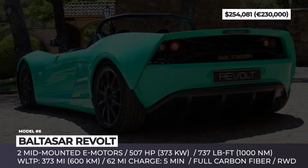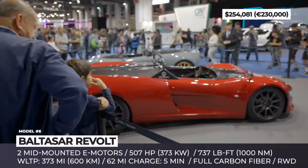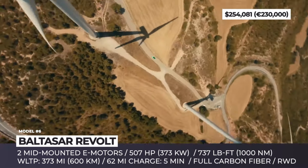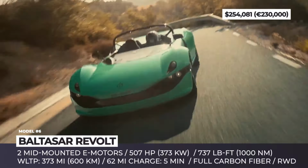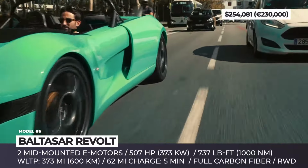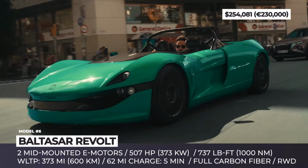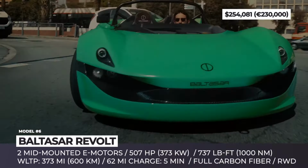Baltasar Revolt. This street-legal and track-oriented ultralight electric roadster is the first creation of the Barcelona-based startup Baltasar. The model features all carbon fiber bodywork, racing seats, and a removable steering wheel from the same material. The car's construction also relies on aeronautical aluminum and Kevlar, so the Revolt weighs less than 1,700 pounds.